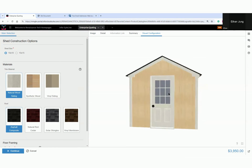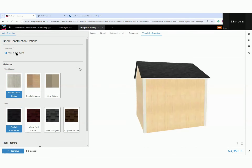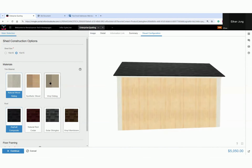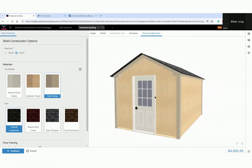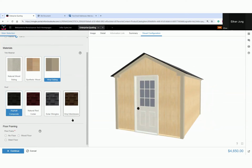So for instance, here is that shed that we're looking at. And then I'm going to go ahead and change this to 10 by 15. And now it's elongated. And this time we're using images, but we can also have tooltips to tell me what is important or some information about the product I'm building that I should consider. And looks like I have vinyl siding. And when I change the vinyl siding, notice that the edges of it change. And I can also now change it from asphalt to any number of changes I have.